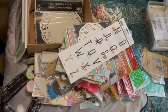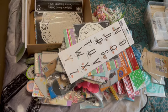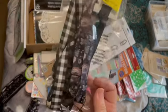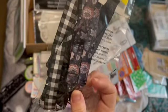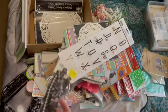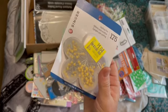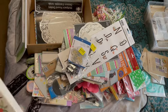I'm going to show you that I picked up just a few things at the Walmart. I got these, and I actually got them because I wanted a holder, but I have some ideas of how to play with these, so I picked that up. It was $1. $1.04 for the yellow pins, and you know I use those a lot of ways.